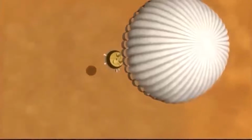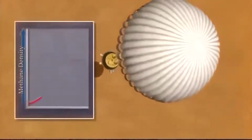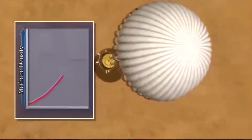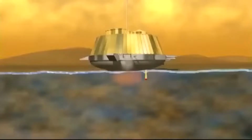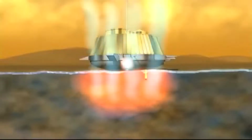During its landing on Titan, Huygens measured the concentration of methane. That concentration gradually rose the closer the probe got to the surface. Then, the moment it landed, there was a sharp increase. It is thought that this was due to the heat from Huygens vaporizing the methane that permeates the ice.